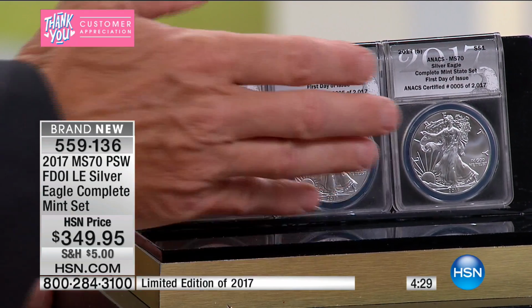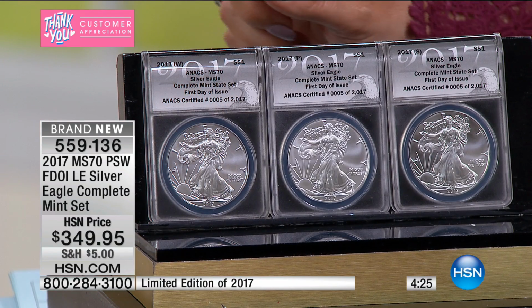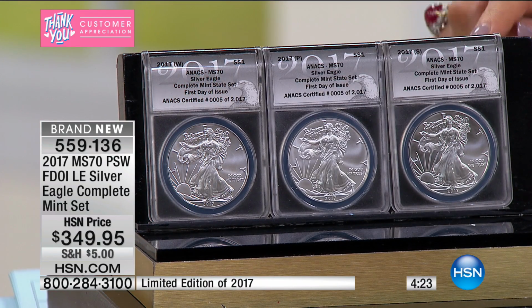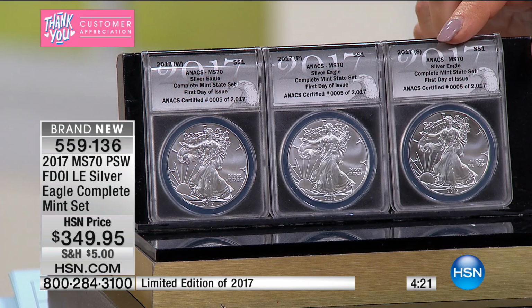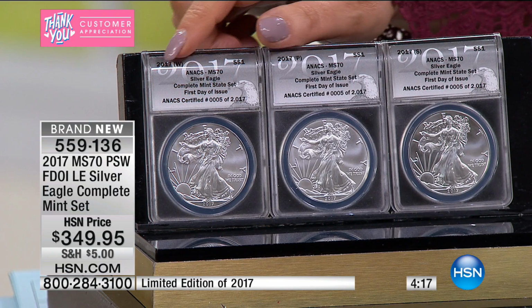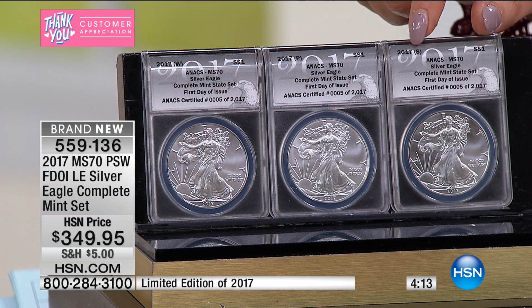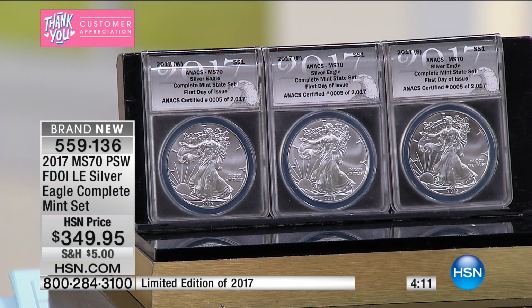It's an absolutely spectacular opportunity for you to own these. And the key is I was in early, we got them right, and I can sell them to you right. This is San Francisco. I'm looking where it is, that little P there. There's the West Point, there's a P for Philadelphia, and then right there's the S for San Francisco. So that's how you tell.